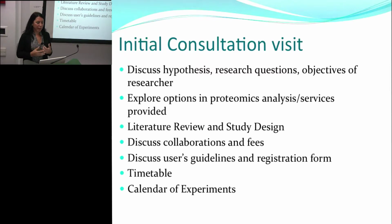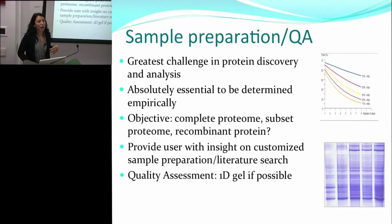We discuss the user's guidelines, the registration form, the timetable, and the kind of experiments. I spend at least 2 meetings in this section. I also talk a lot about sample preparation, and we make sure that the person is lysing the cells right, extracting the protein right, doing the quantitation right.